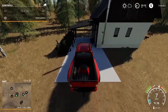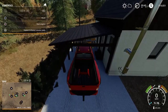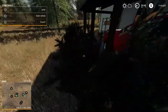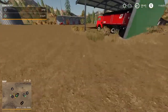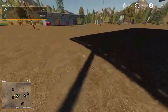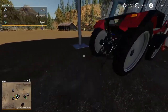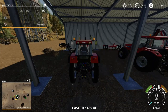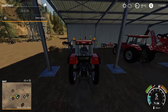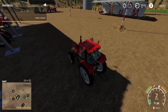So let's get the truck just kind of parked up here a little bit. That'll work. And first let's grab the 1455, grab the sprayer, and we'll get herbicide sprayed on field 4 at least. We'll get that done.